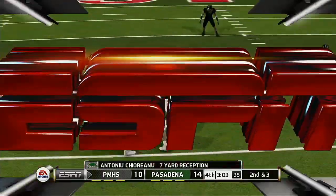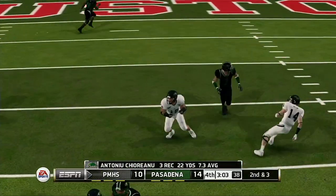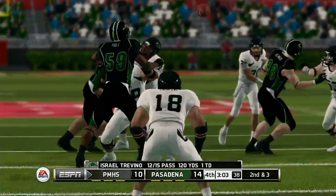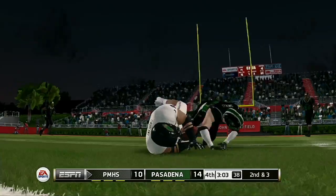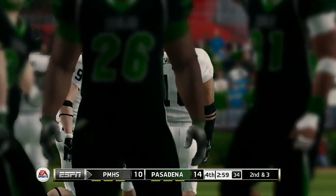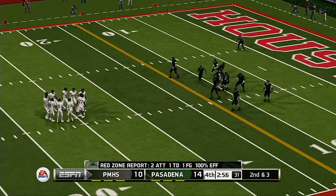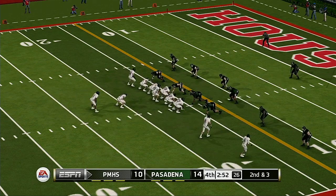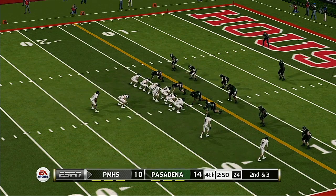Hit right away. Number 34 on the tackle at the 16-yard line. That'll bring up second and three. They need about 3 yards to get the first here on second down. Less than 3 minutes in the game.